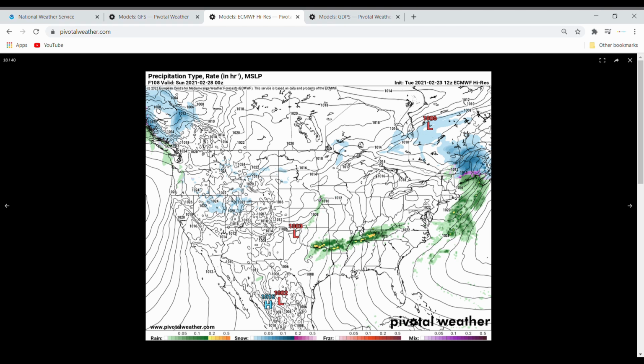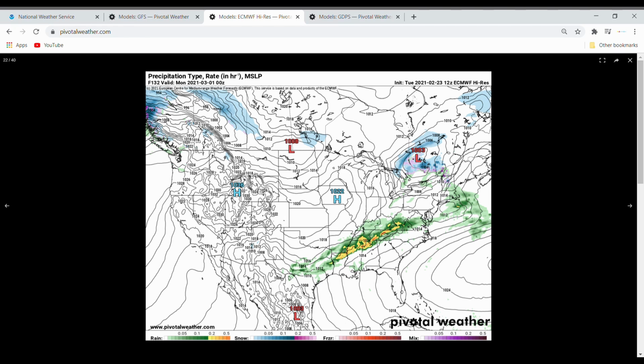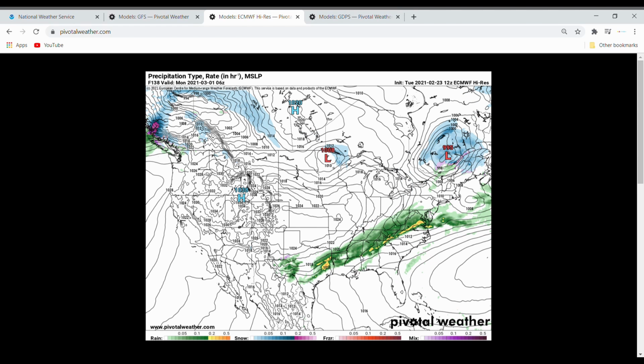After that, we have that rain in Tennessee. That becomes a low pressure here, this time around Chicago, and again, mostly rain for the entirety of the northeast, and probably some very bad severe weather in the Dixie Alley, which is our new tornado alley, basically.